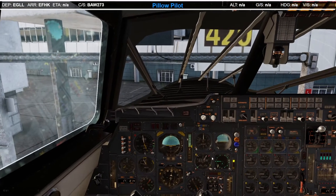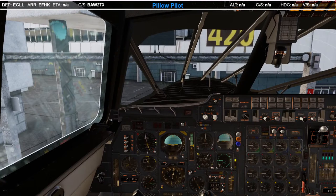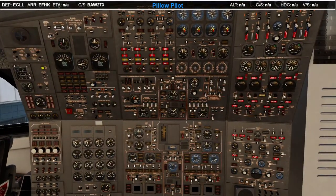Right, let's get pushed back. Speedbird Concorde 273, ready for push and start. Push and start approved, Speedbird 273. Superb, let's get cracking, ladies and gentlemen.